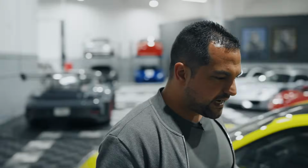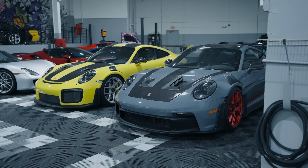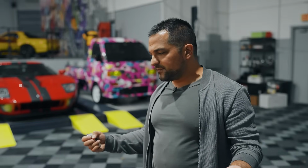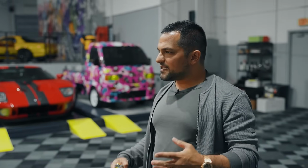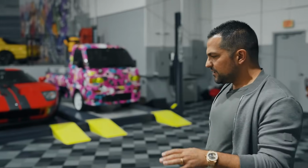Now, I didn't expect to like this car as much because I'm a big believer that the 991 interior is so inferior to the 992, but nonetheless, this car is just superb. And in a future video, we're gonna compare this to my new GT3 RS and really talk about the differences between an old GT2 RS and a new GT3 RS, which are ultimately the same price based on the market adjustment values right now. And it'll be very interesting to see how they compete, especially because both cars are incredibly loaded. So there you have it.